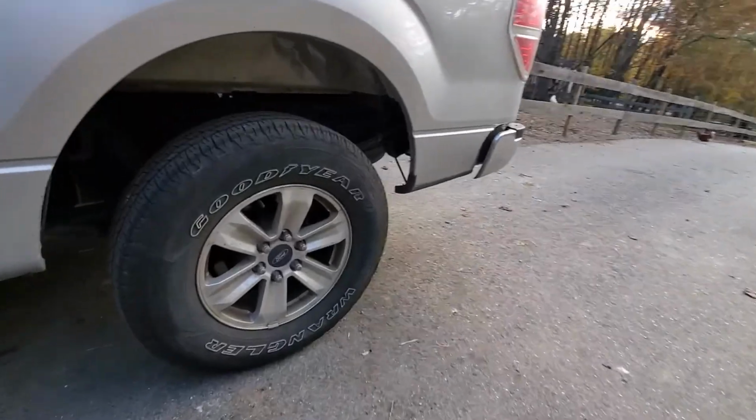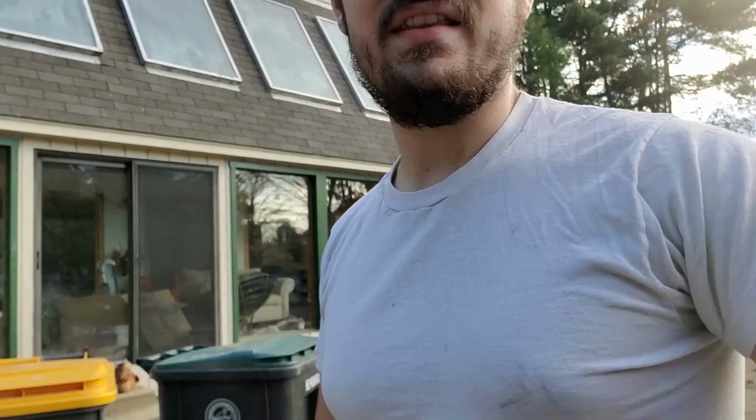On the back, I still have my stock brakes. I need to change those soon. They need to last until December, because my rears are back ordered.